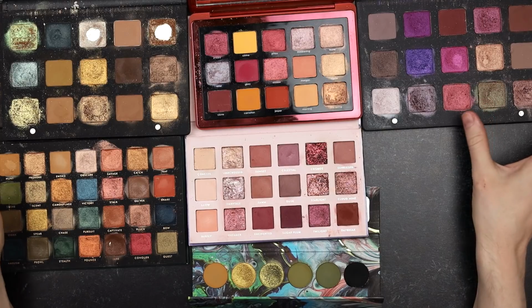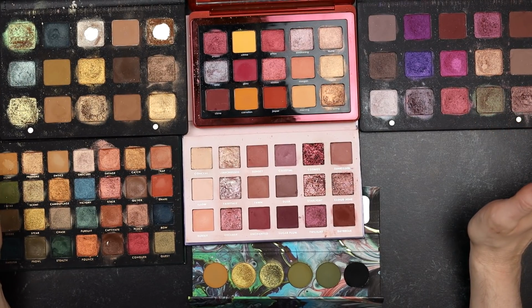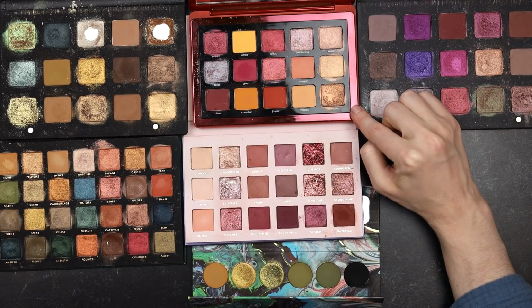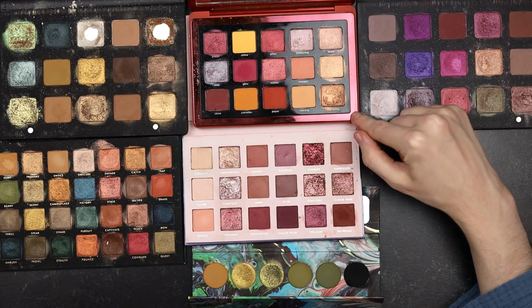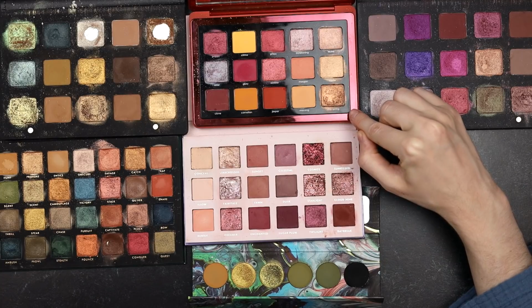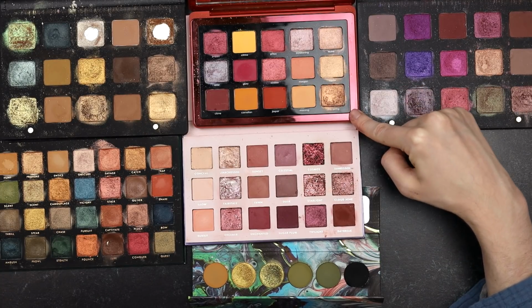The Natasha Denona palettes, these 3 across the top, aren't going anywhere. I clearly love the gold palette. I also really love the Lila palette. This Sunrise Sunset business, I don't actually love it that much. I don't really like the color story, but I do find myself opening it a lot. It's funny, it springs to my hand frequently.